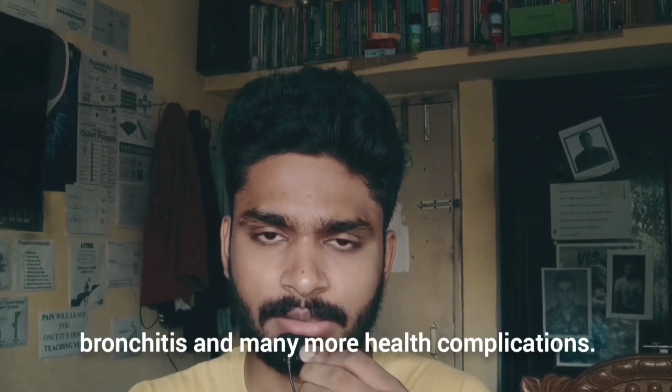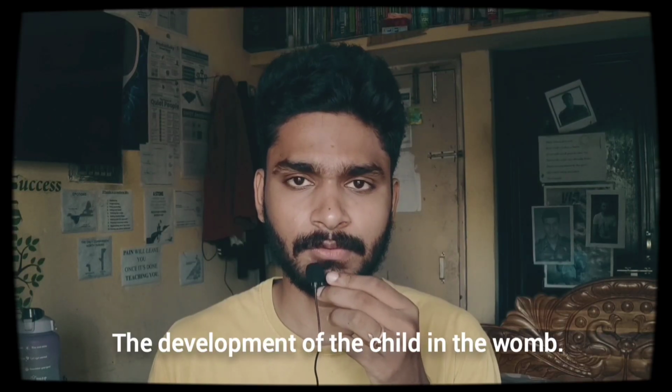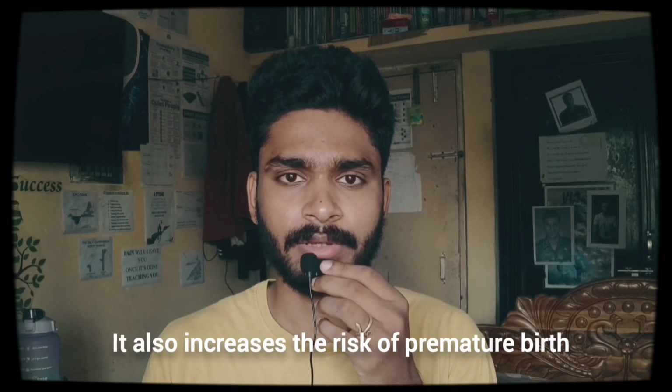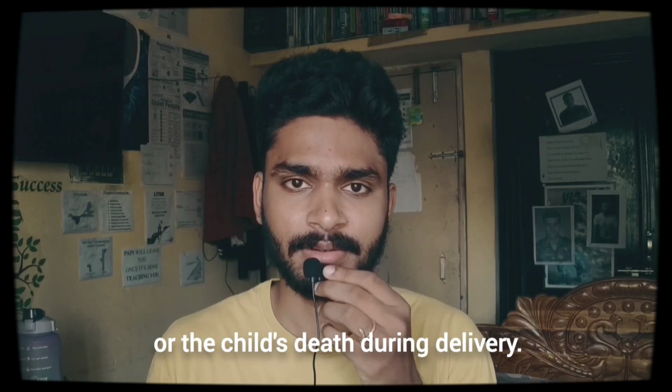In pregnant women, air pollutants affect the growth of the child, the development of the child in the womb. Organs like lungs and heart remain underdeveloped. It also increases the risk of premature birth or the child's death during delivery.